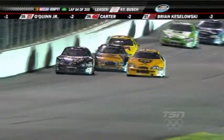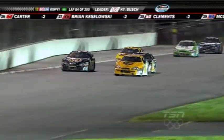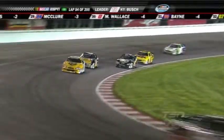Oh, look at Bliss get sideways. And he makes a nice save, but it may cost him a position or 2. Here comes Keselowski on the inside. Darnell saw it also, so he loses 2 spots. Coleman not so lucky. Mike Bliss real lucky, though. He saved that car. He was hung out there. On board. Very, very loose. Yeah, that's Bliss. Very, very loose.